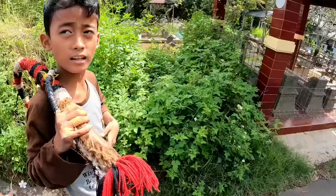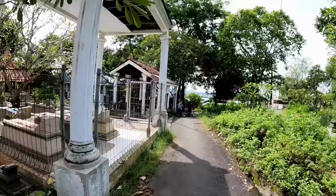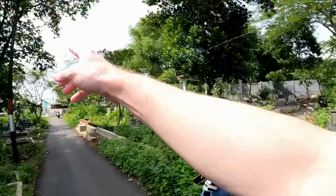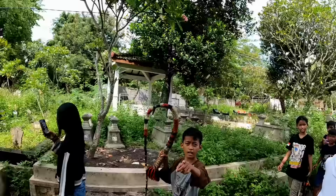Wow, it's so hot. Here. These people for Pelangi? Yeah, people for Pelangi. Ah, okay, this is where the people get buried. There's hundreds of graves here.